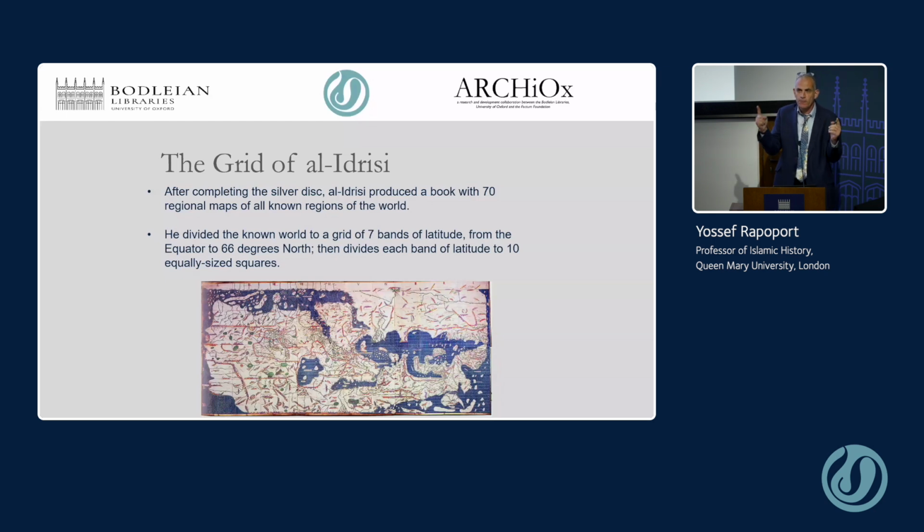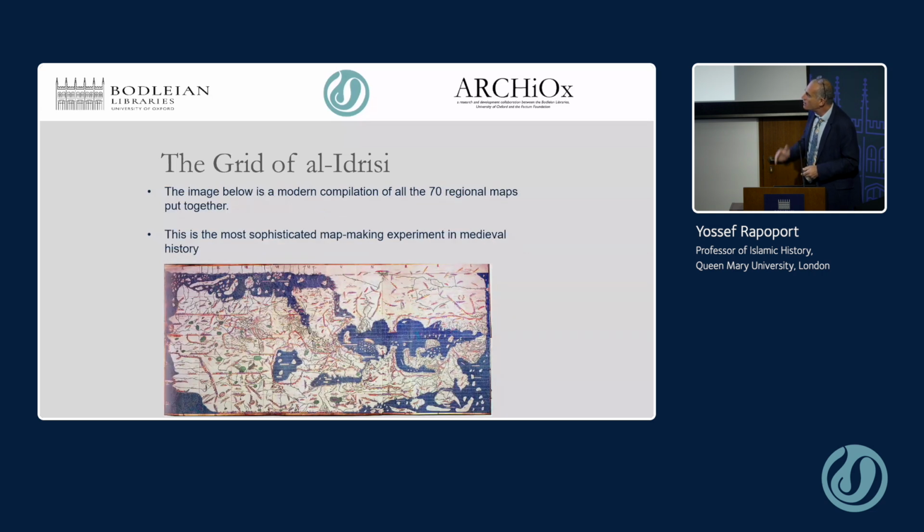They're all uniform, equal size. Even if there's nothing there, it still has the same size. So this is like thinking like an atlas, but an atlas that doesn't care whether there is a lot of information in the same pixel or not. They're all the same size. Nothing like that has been done in the medieval period. It is the most sophisticated map-making experiment in medieval history.